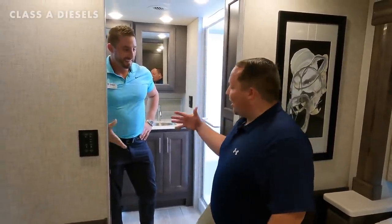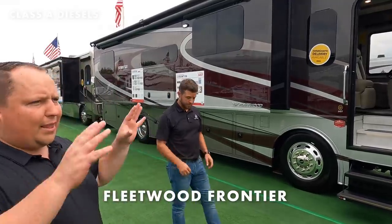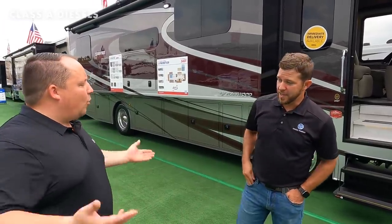So, Dave, we appreciate the couple minutes. Now, Will, let's take a look at the next Class A diesel. All right. Great, so the next diesel pusher that we're gonna show you is the newest and hottest in demand. This is the all new 2022 Fleetwood Frontier. They actually have two floor plans, and we're gonna look at both of them here at the Hershey RV Show today. And with us is Mike. He's from the Fleetwood YouTube channel, and he's been in a video before.